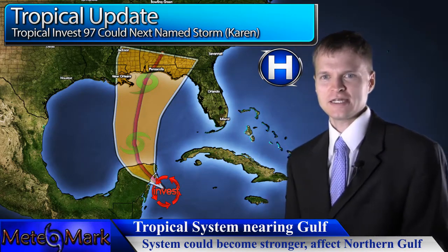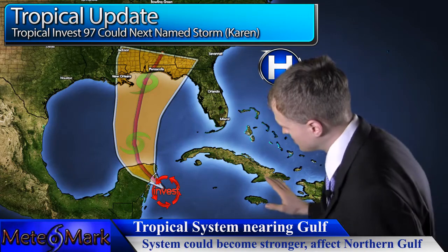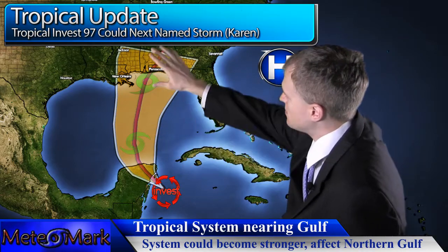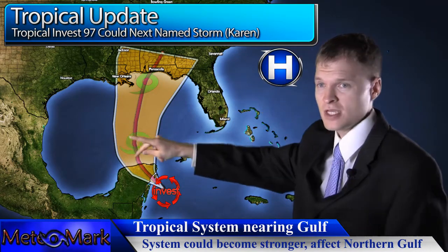Let's take a look at the tropics here. If we take a look at the tropics, we got a very interesting scenario setting up. Yesterday I had said that the high pressure system was going to build further westward and steer this Invest 97 system into the Bay of Campeche. However, it looks as though the models are now grasping that this high pressure system is going to build more southeast rather than southwest. So this should allow the system to bend more towards the north and eventually the north-northeast. So we're going to continue to watch for that.